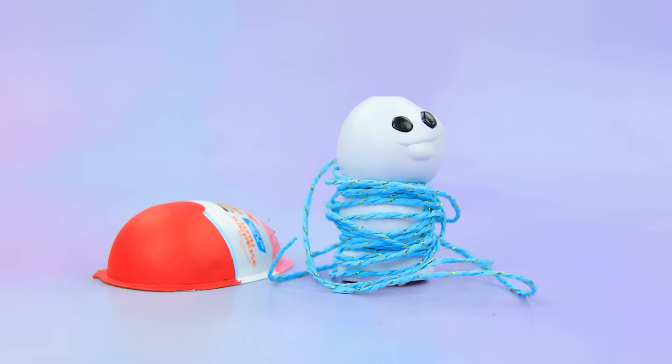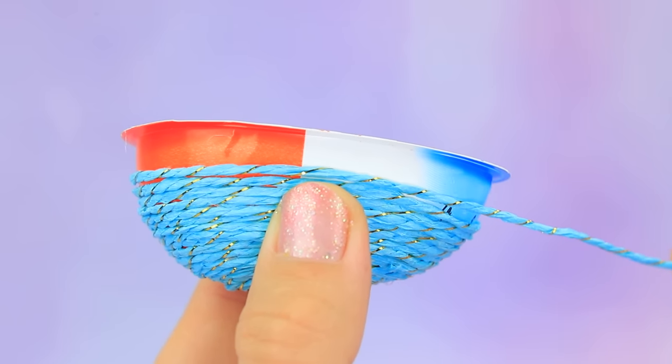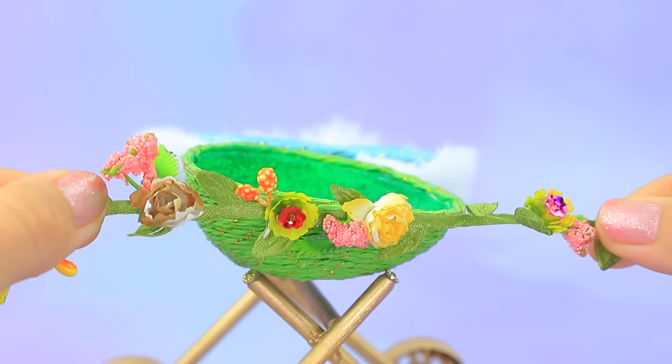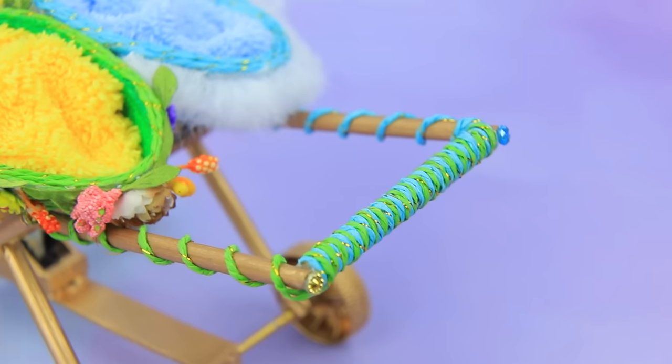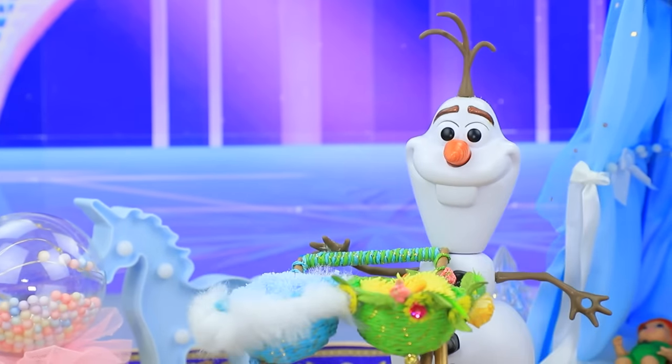I got entangled. Oh, this cord is handy. Wrap the base. Two beds. Double stroller for different sisters. Blankets to suit everyone's taste. Olaf prepares the kids for a walk.